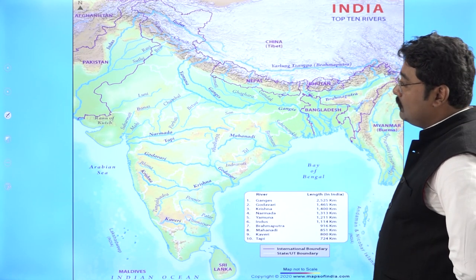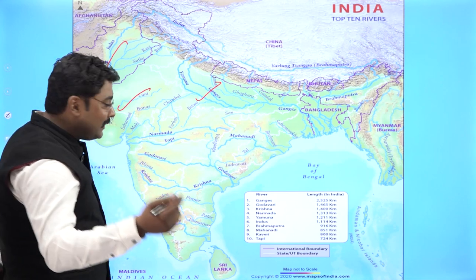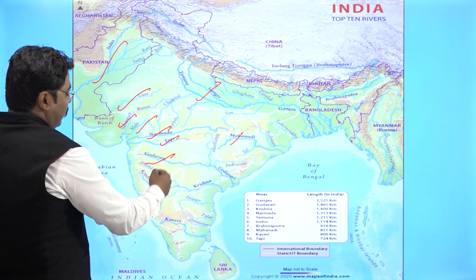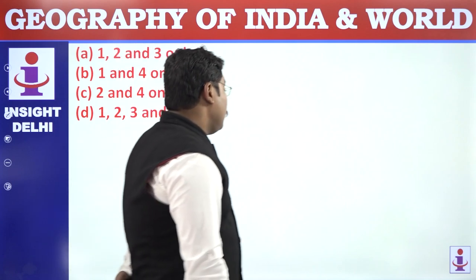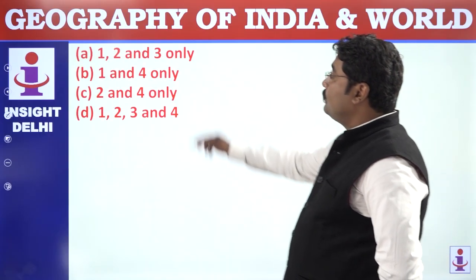As you can see, the rivers Ganga, Indus, Luni, which is known as inland drainage, Sabarmati, Mahi, Narmada, Tapi, Mahanadi, Godavari, Krishna and Kaveri. Answer will be 1, 2 and 3.